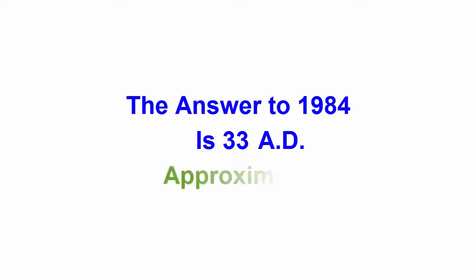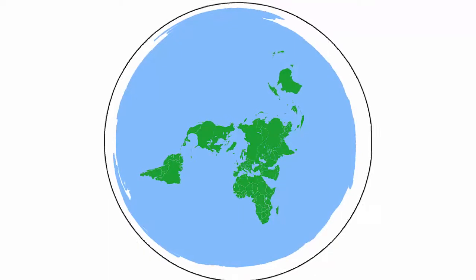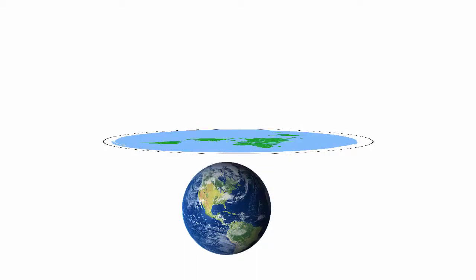The answer to 1984 is 33 AD. Approximately. If you've done the research, you'll know that the Earth is a flat, level plane. The globe Earth model has now been completely disproved with all sorts of verifiable evidence that we've observed and scrutinised.